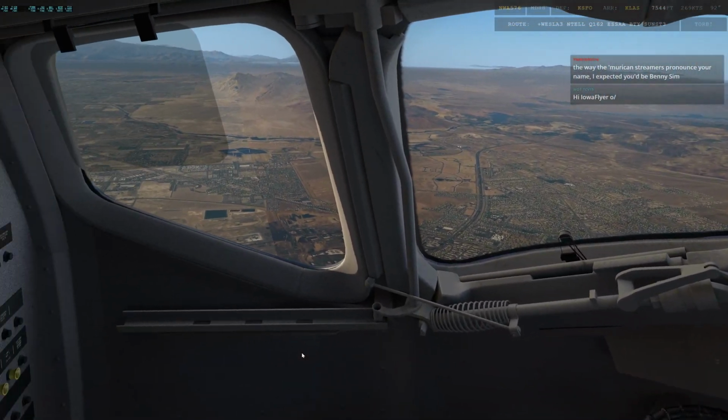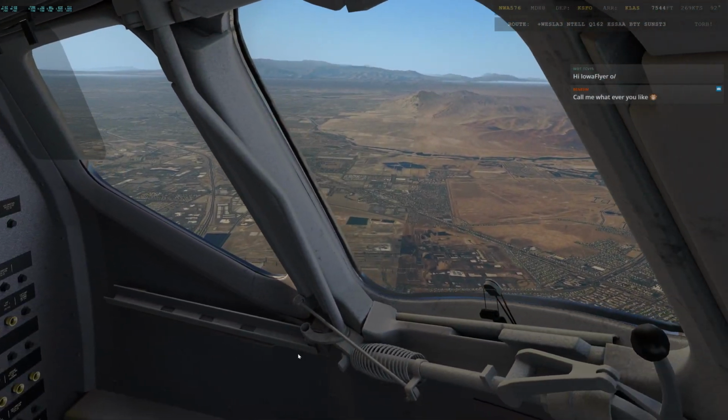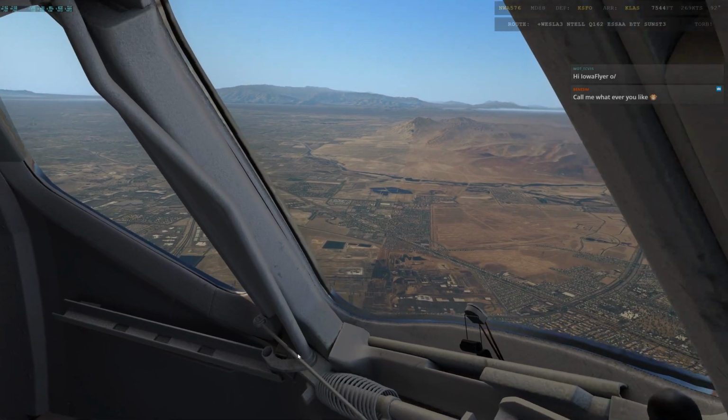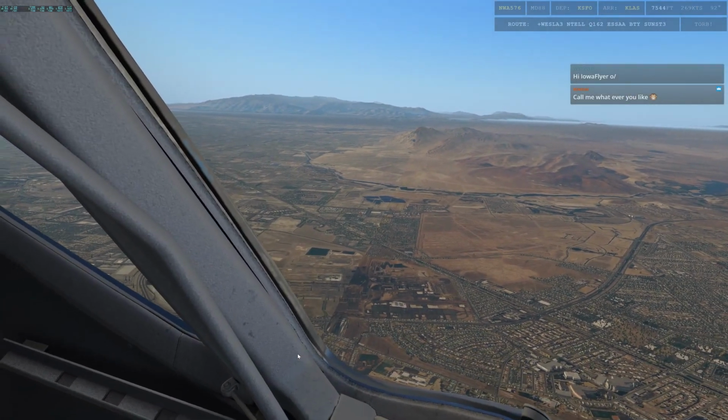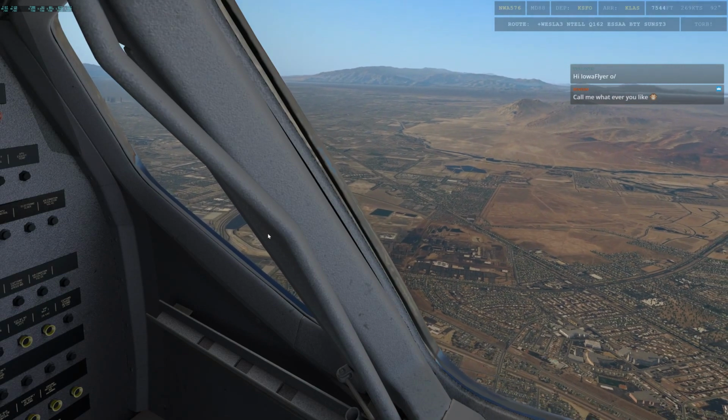352, John Wayne Tower, cleared for takeoff. San Francisco Airport departure, climb via the filed transition, maintain 6000. Departure frequency 128.1, squawk 5637.